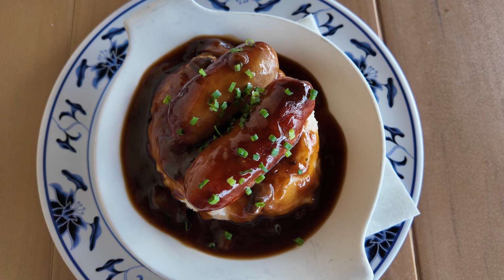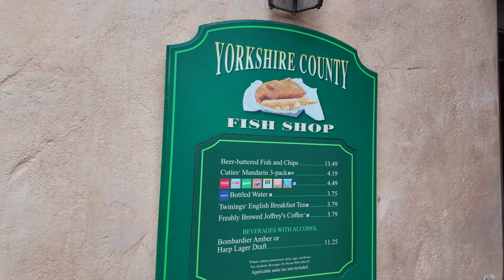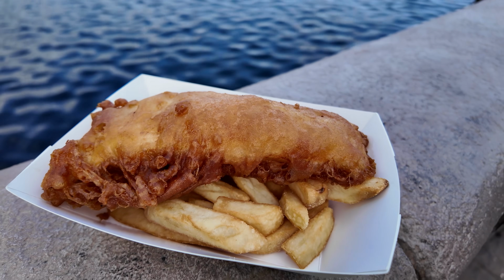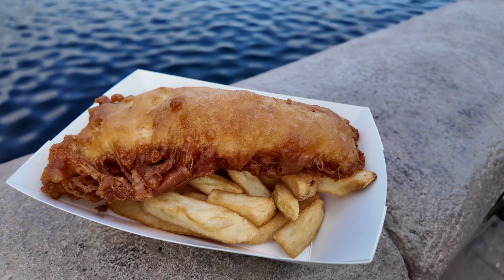But overall, I'd probably say just stick to Yorkshire County Fish Shop. Just go get fish and chips. It's just not worth it to eat at the Rose and Crown. It's really nothing special, in my opinion.